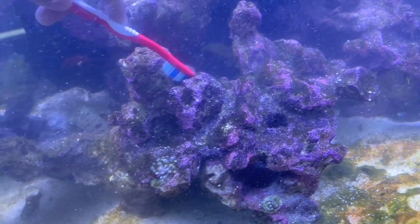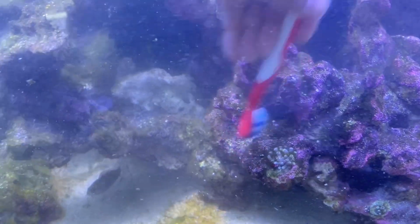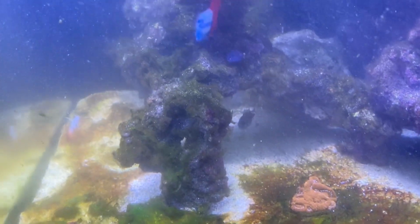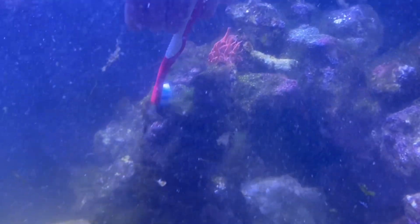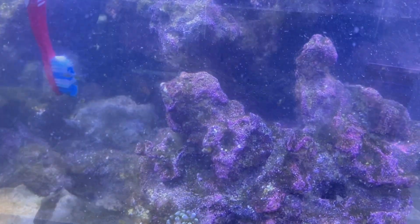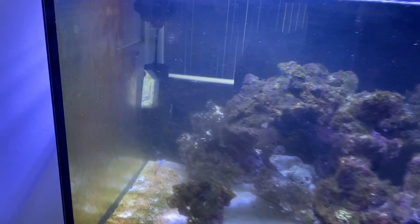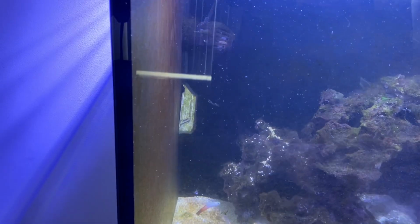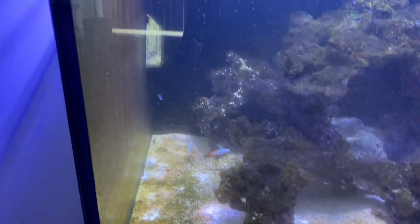So I'm gonna start first by going through the whole aquarium with this toothbrush, scraping and getting through as many of these holes and getting as much of this algae off as I possibly can, but also stirring up a lot of that detritus. Now, I'm just gonna keep scrubbing here, but we already see that algae is coming off relatively easy. On the sides, I noticed there's a lot of brown algae growing.